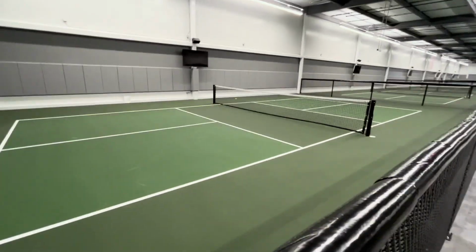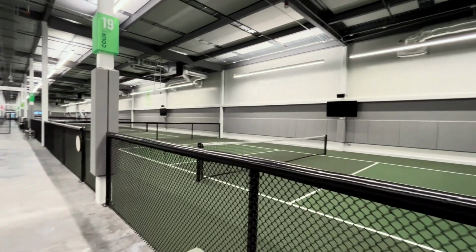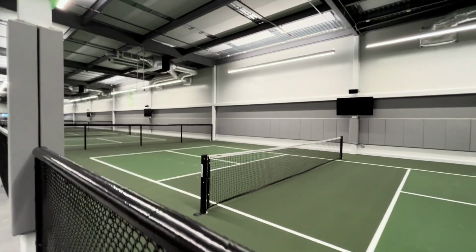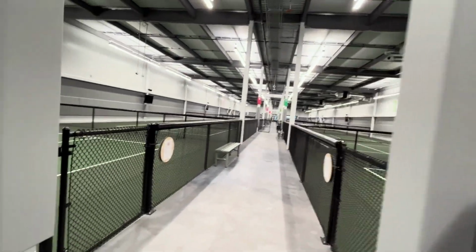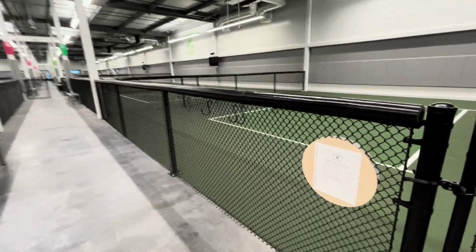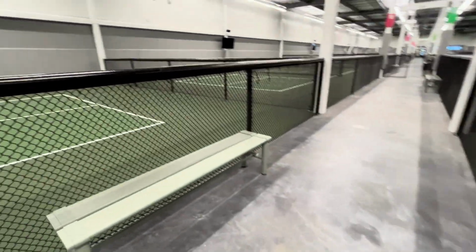So as you can see, the courts are green themed, and Chris was telling me that they want to create a winter oasis, kind of like Palm Springs, hence the name Pickle at the Palms. Some of the fine attention to details, besides that cushion railing we talked about, they also have these hooks for folks to hook their bags on to the fence. Benches for people to sit on.